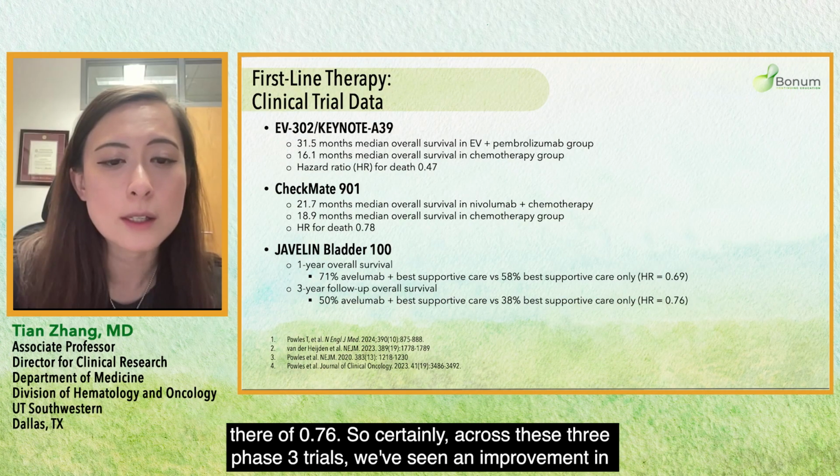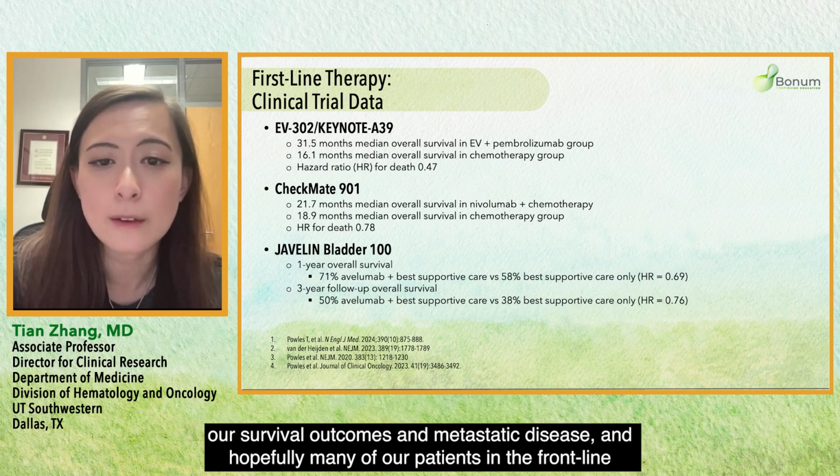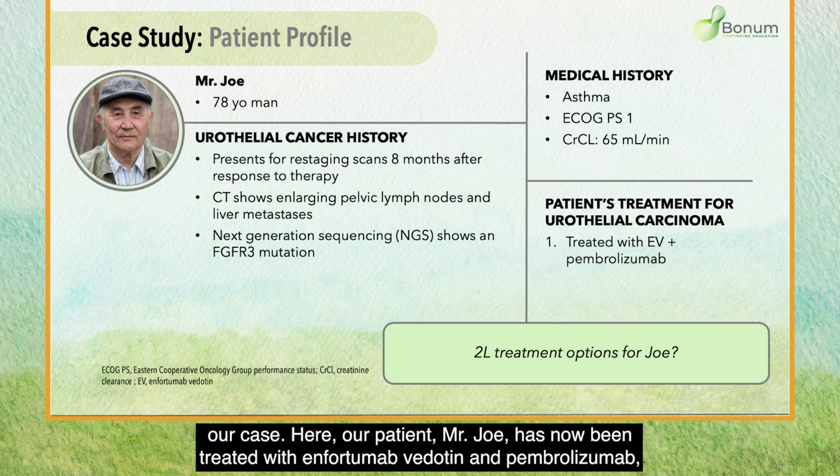So certainly across these 3 phase 3 trials, we've seen an improvement in our survival outcomes in metastatic disease. And hopefully many of our patients in the frontline setting are having access to some of these treatment strategies. So let's go back to our case.